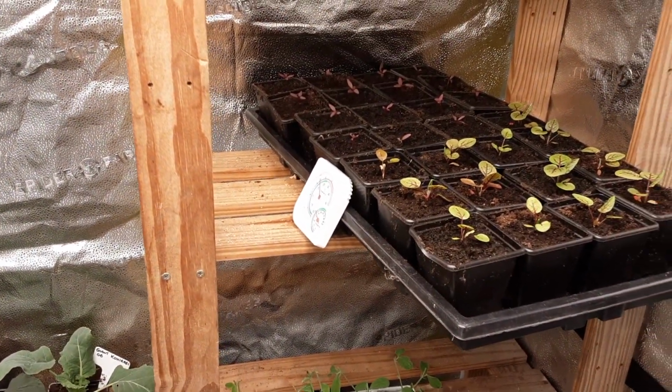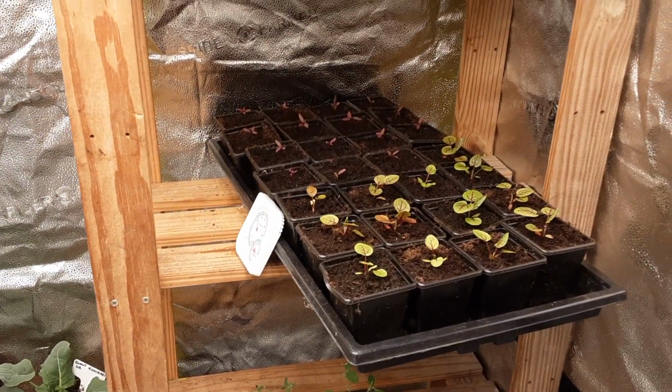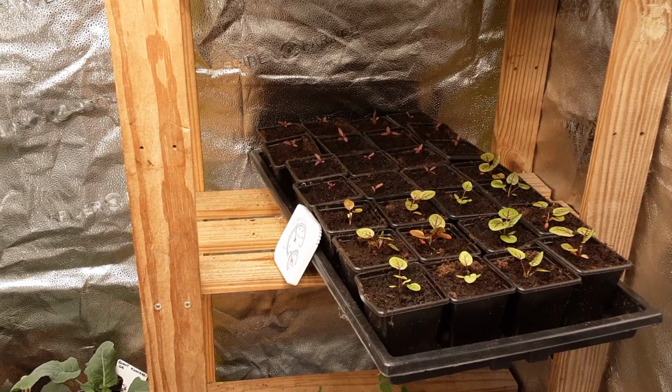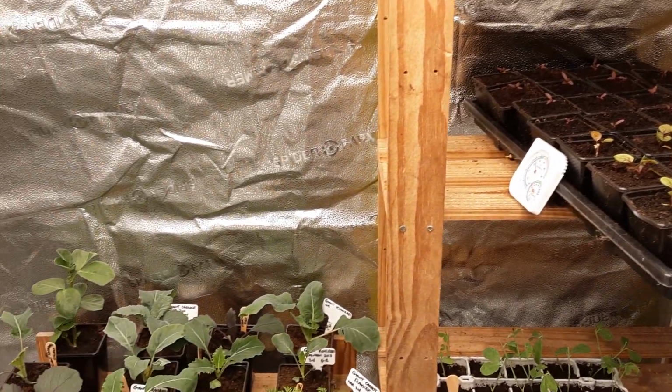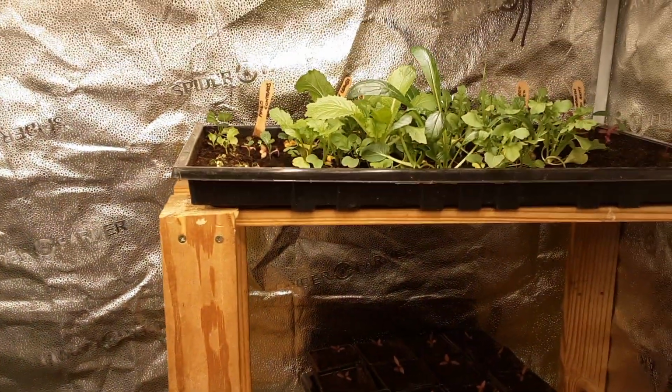It's a little bit warmer in here, I can expect that. I've got about half power on the light, but as my giant carrots and cabbages grow, I can increase the light. And there's some of the lettuce there.